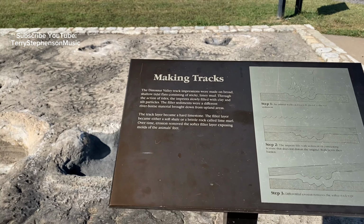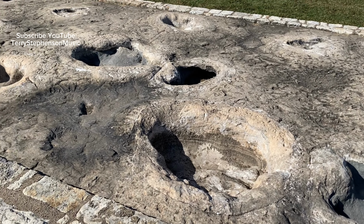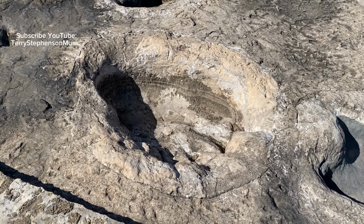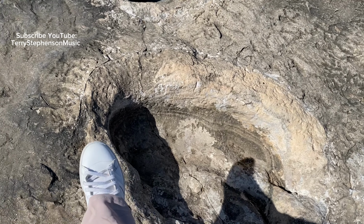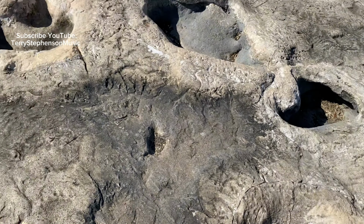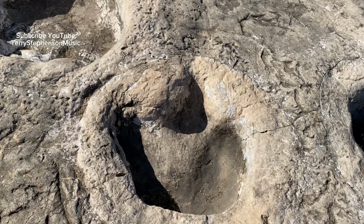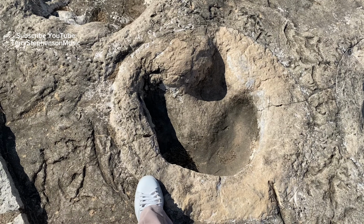Here's the dinosaur trackway here in the state park. This is just at the visitor center. We're not going to go in the park today, but you can see how big these tracks are. There's my wife's foot up next to it. Some of them really show some detail, like the three toes here.